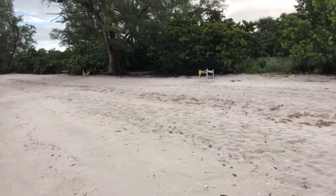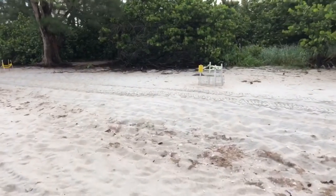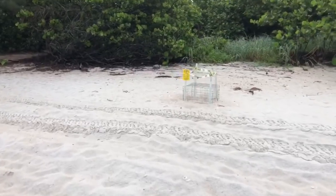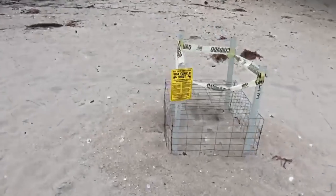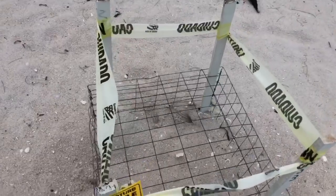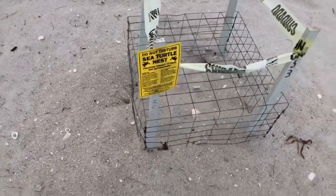There's a few of our nests up here. Oh great, we got a weak connection now. Oh, now it's back. Nest 53. Still a little time left before that one hatches. But you can see signs of a raccoon right there trying to dig down into the egg chamber.